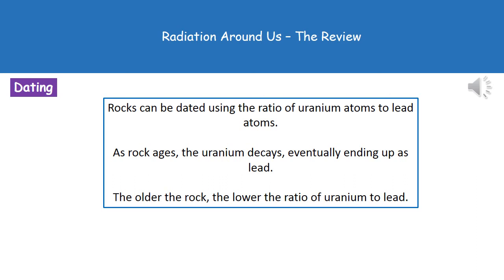The other thing we can actually date using this radioactive decay are rocks. So what we're actually looking at when we're dating rocks is the ratio of uranium atoms to lead atoms. Because what we find is, as rock ages, the uranium is going to decay and end up being changed into lead. So what we find is that the older the rock is, the lower the ratio of uranium to lead.